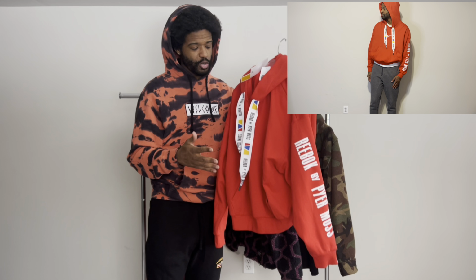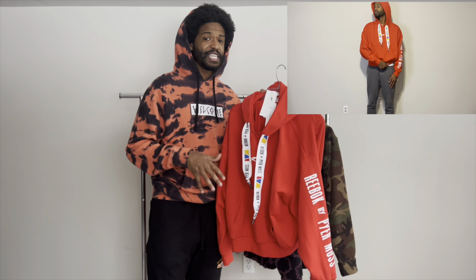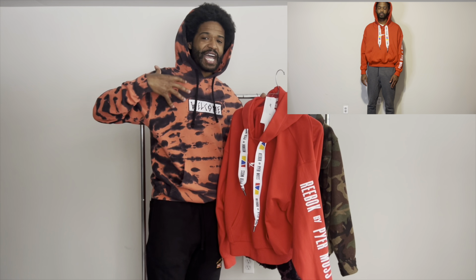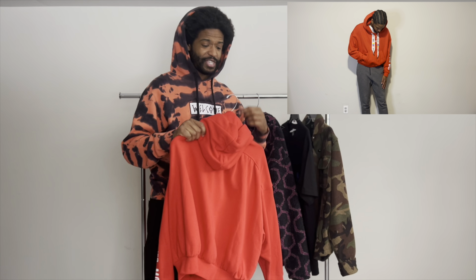So one thing I did notice is that it is cropped. Everything else fits perfectly as far as the sleeves, the hoodie, the size around it on the inside, everything fits the way it's supposed to. It's just cropped. I want to let you guys know. But I still love the hoodie.